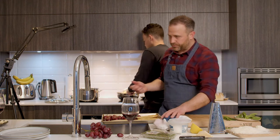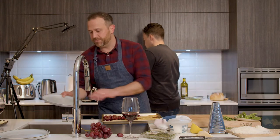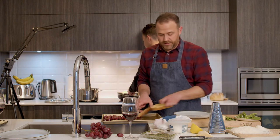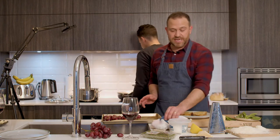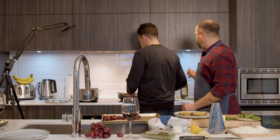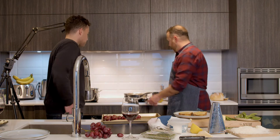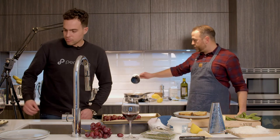Okay. So I'm gonna grab a plate because now we're gonna build the cheese and the burrata on here. So I'm gonna put the two pieces of sourdough on here. And if you think we've done enough, pull it off to the side. Let's do that. Okay, I'm gonna pull this off to the side. I'm gonna add my extra water.